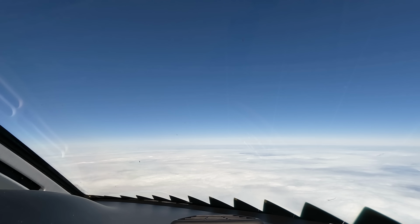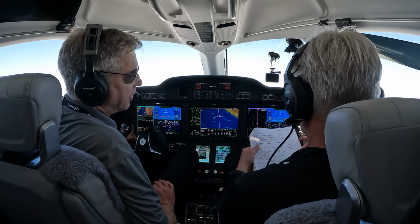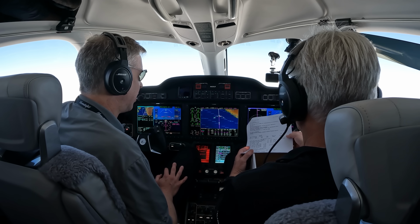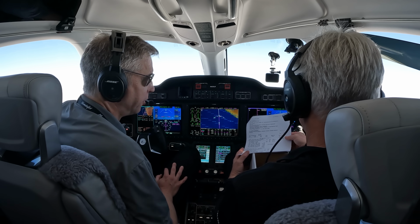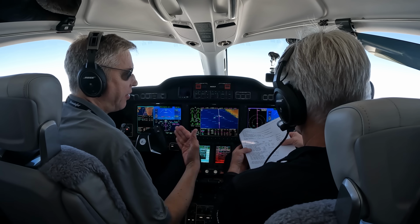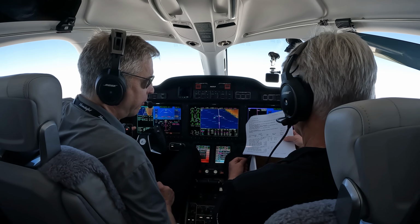This is HondaJet November 420 Lima Romeo. Appreciate your help. So we just did a relay on behalf of another pilot and aircraft. They said, Roger, this is our current coordinates and our altitude. Our next coordinates and our expected time there at this altitude, please relay that to Gander Radio on our behalf.